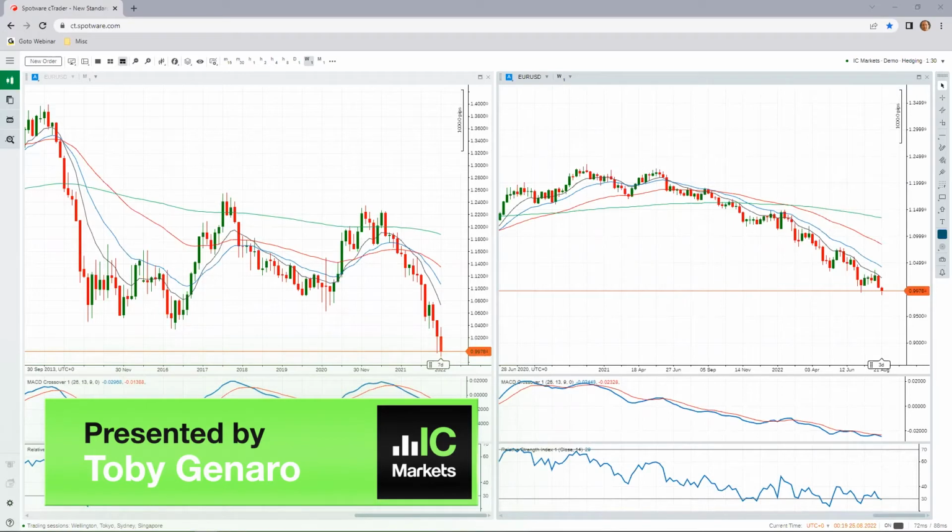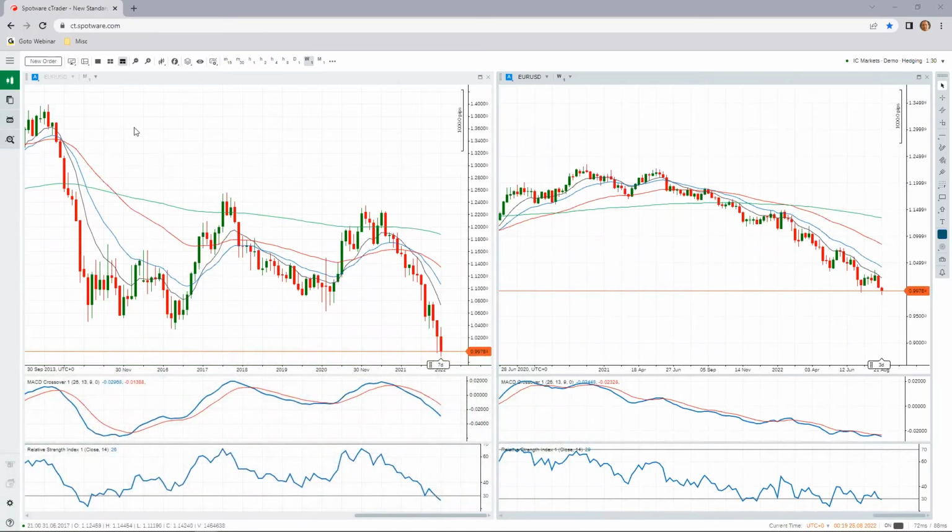I have a couple of charts here up on the screen looking at the euro dollar. I'll start from the top level, from the monthly and the weekly charts, and see what we've got, and then look down at some lower time frames. There isn't anything setting up immediately today, but I just want to go through something that might be happening and setting up down the road.